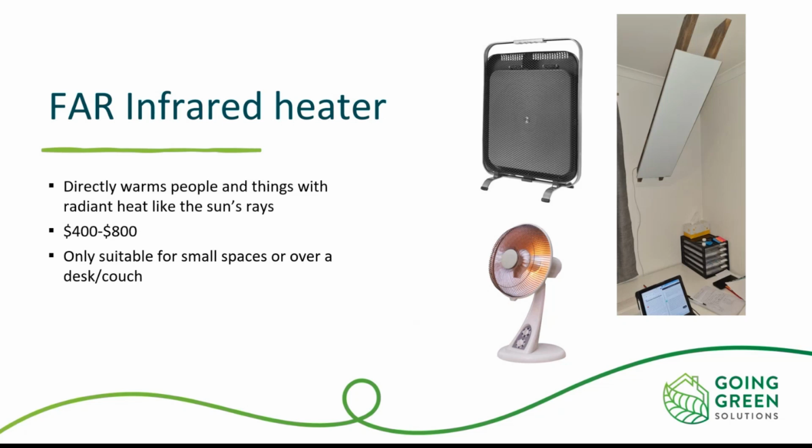If it's, say, mounted above a couch and you're sitting on the couch, you will get warm and the couch will get warm, but the air in between won't be. It can be a really good option, but mainly for straight over you or facing you or in a small space. It's not the kind of thing that would keep you warm if you're wandering around a room.